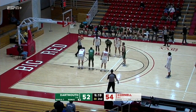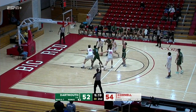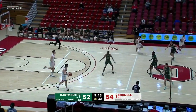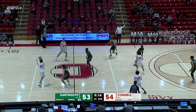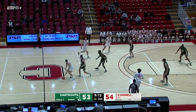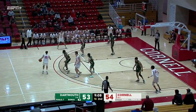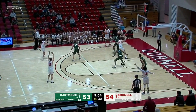Came in with 1,069 total points, but 959 have been in a Dartmouth uniform, and he has two more now. He becomes the third double-figure scorer of the afternoon for the Green, and a one-point basketball game in this Ivy League opener for you on ESPN+, the Green and the Red here in Ithaca, New York. Almost at the nine-minute mark.